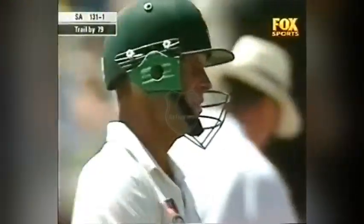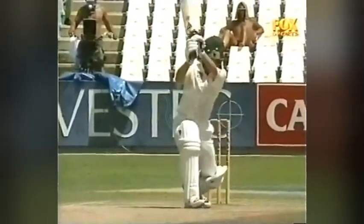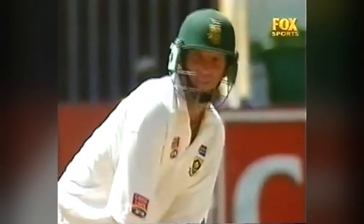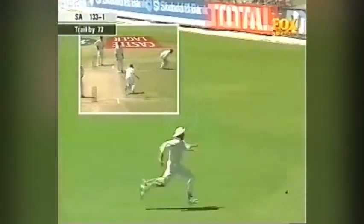Well, this is very much the style of Gary Kirsten. Doesn't mind the odd play and miss. If the next one is there to be hit or taken advantage of, he'll do it. And when he's in good form, this is the area he really loves to play his shots. Square, just behind square, off the front foot. And that confidence is now starting to come through. Gary Kirsten into his stride here, really.